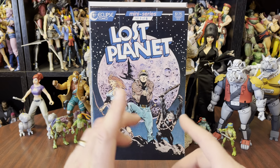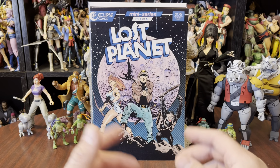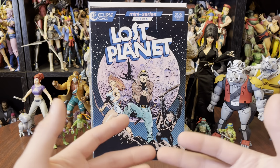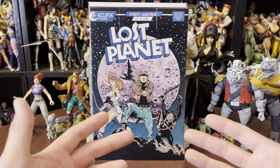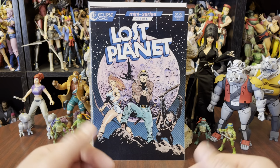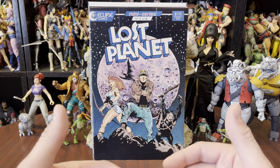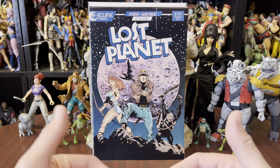Now, a while back, I'd gone through, I can't even remember what title it was. It was an Eclipse book, but I'd come across an ad for Lost Planet, and it just really looked interesting to me. It looked like something I would want to read. And so I was like, well, I'll keep an eye out. And boom, sure enough, I saw a set on eBay going real cheap. And I was like, you know what? I better just snag that. It really does look interesting to me.